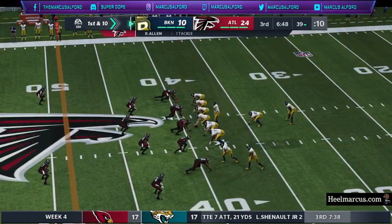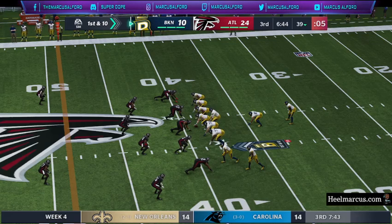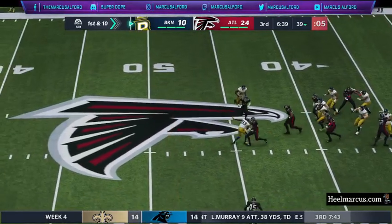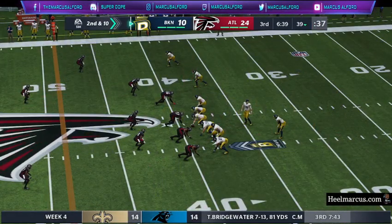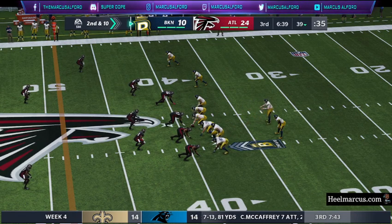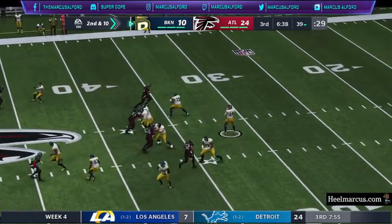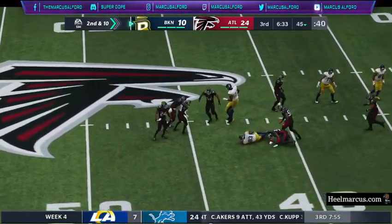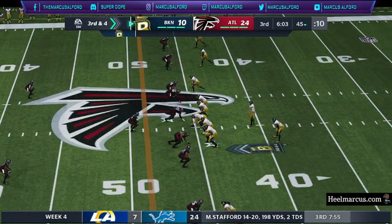So from the 39 now, they'll come up on a 1st and 10. Here's Darnold. And that is incomplete. He couldn't hold on through the contact. Brings up 2nd down. It's 2nd down and 10. On 2nd and 10, Darnold. Open man is Ross, complete. Darnold's pass. They get 6. That'll leave them with 3rd and 4.